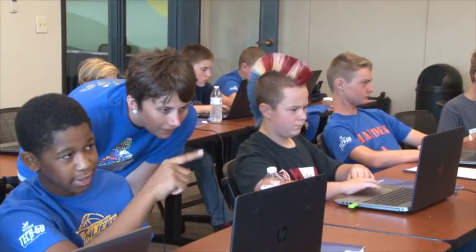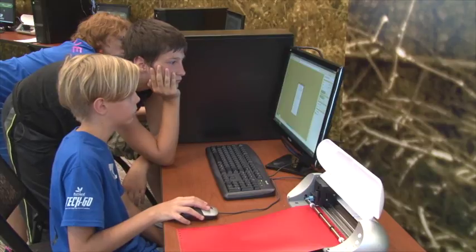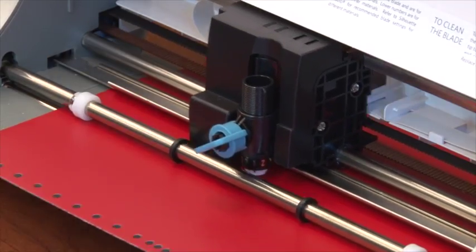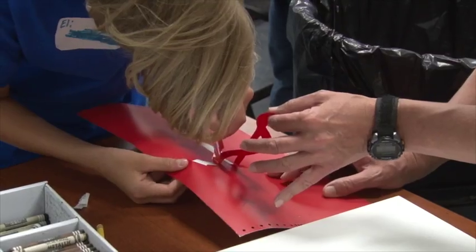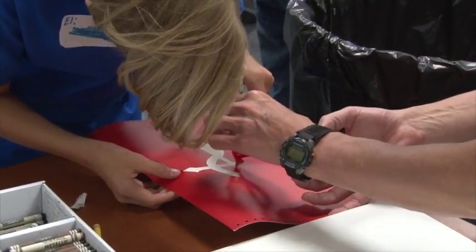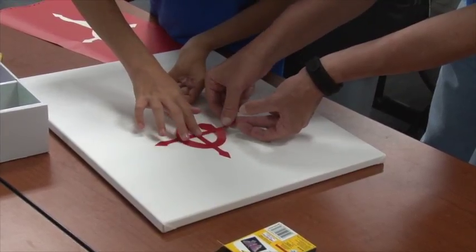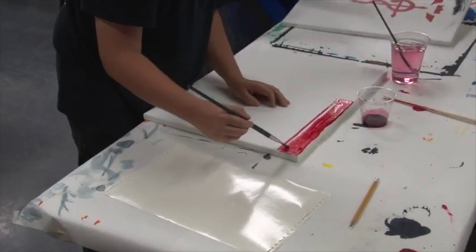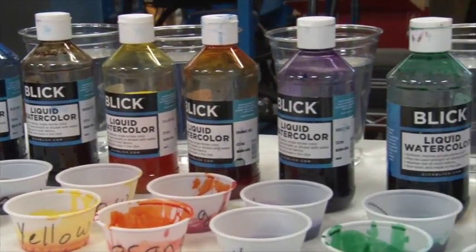And then they're actually using the vinyl cutter to cut that image in a much more precise way than they would be able to do with scissors. And we've got a lot of variety. A lot of kids are choosing their favorite sports team or their favorite superhero, even some Pokemon, and they're taking those images, cutting them out, adhering them to the vinyl, and then using some different artistic techniques such as watercolor or crayon melting to create a finished product.